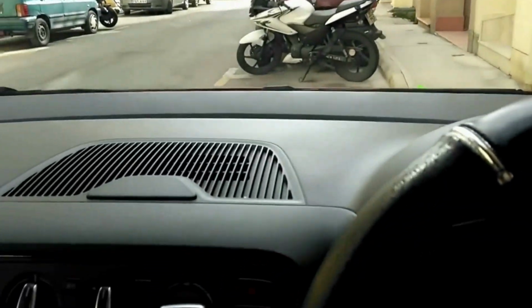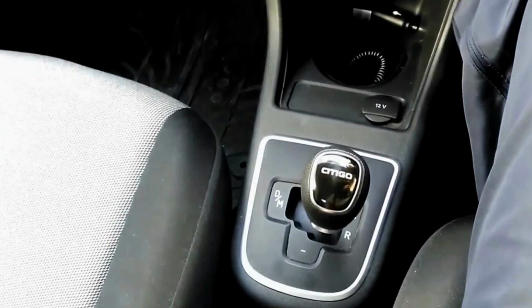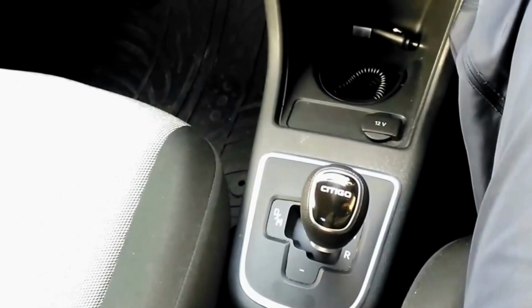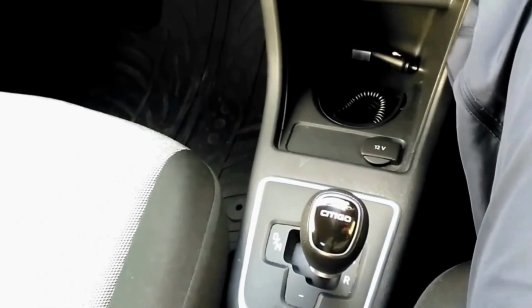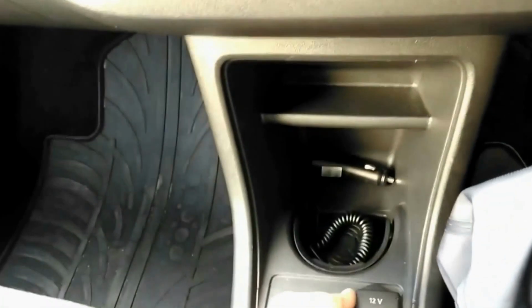Okay. Now put it back in reverse so you can hear the beep going. You hear beep beep. As I get closer, it beeps faster. Okay, so you know you don't hit anything while you go back.